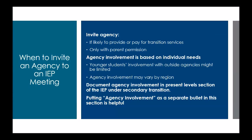Yes. Hi, we have a question that I think would benefit everybody. The question is, what is the age of consent for students to invite an agency? Although a child reaches the age of majority by 18, under IDEA, parents continue to have educational rights until age 21. So unfortunately, the answer is 21.